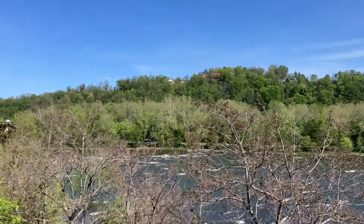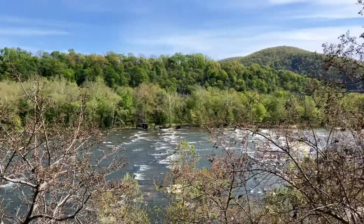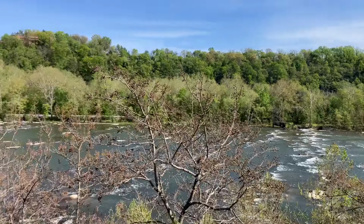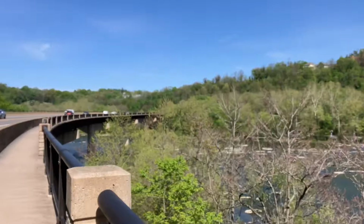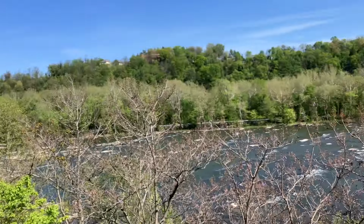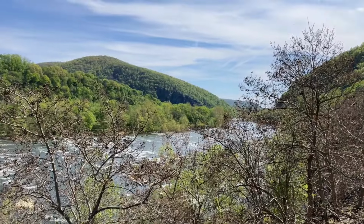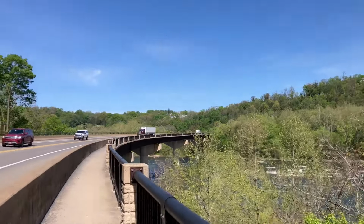There's part of it up there, sitting above the Shenandoah. If I'm not mistaken, far down there is where the Potomac and Shenandoah meet. I think this area is called the Staircase. I don't know if it's because of the rapids or the trail. I'm assuming it's the rapids because it kind of looks like staircases there. Step down, step down, step down. I don't know. Big guesses. Let's go find out what's going on in town.